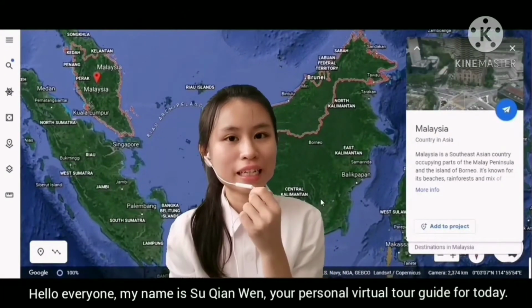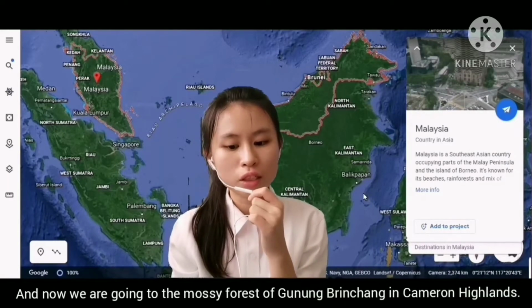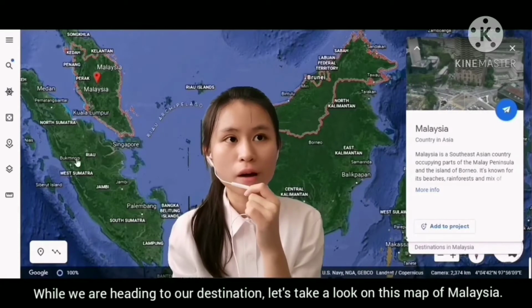Hello everyone, my name is Qian Wen, your personal virtual tour guide for today. And now we are going to the Mossy Forest of Gunung Brinchang in Cameron Highlands. While we are heading to our destination, let's take a look at this map of Malaysia.